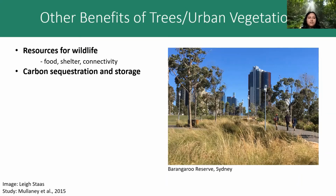Urban vegetation removes carbon dioxide from the atmosphere through a process called photosynthesis. And this carbon is then used by the plants to grow and is essentially locked up into the plant. So it can't contribute to climate change and global warming. And this process is known as carbon sequestration.